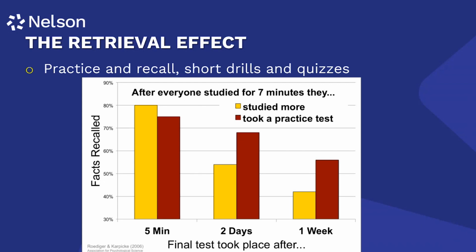So I've got this graph here where everybody studied the same content for 7 minutes, and then they're split up into 2 groups. So the yellow group just does another 7 minutes of study, whereas the brown group, they do a practice test. So they do a quiz where they're tested on their knowledge. So I guess they're actively trying to commit the knowledge to memory, whereas the yellow group is just doing more study. Maybe it's passive reading or something.